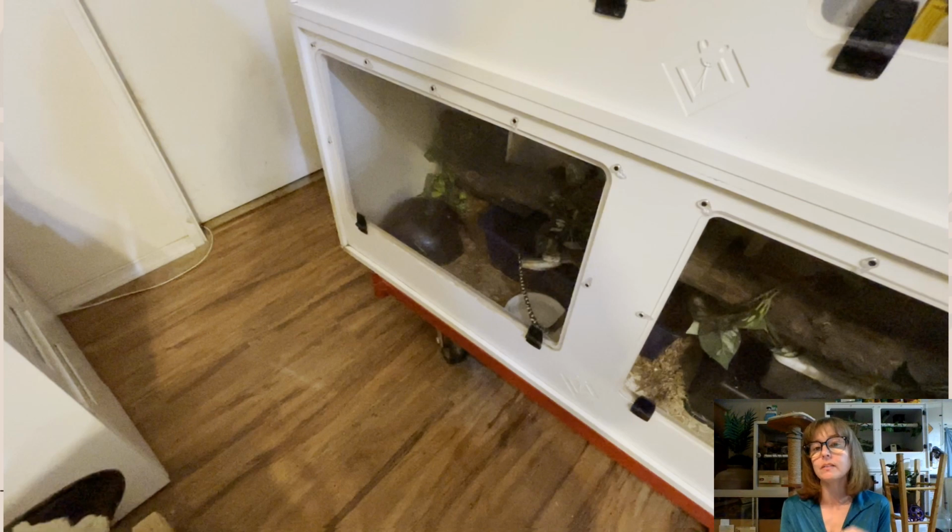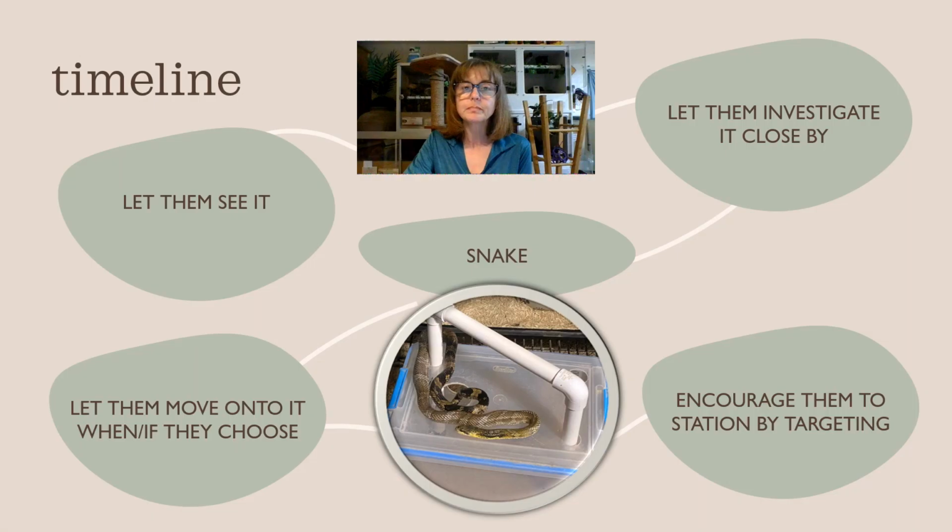And Telemachus is 6 years old, very experienced. He generalizes this stationing behavior on almost anything I put up next to his enclosure. And that's ideally the point that we want the snakes to get to. Because if they can generalize the behavior on different stations at home, they're more likely to generalize the behavior at the vet, say to come out of their carrier and station on a scale or a perch or an exam table and then shift back into their carrier at the vet.